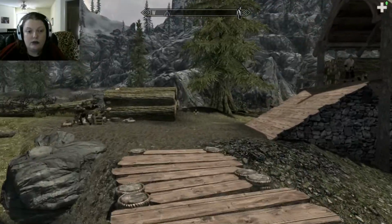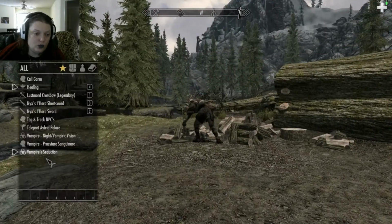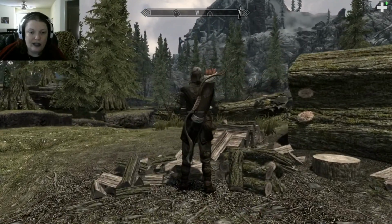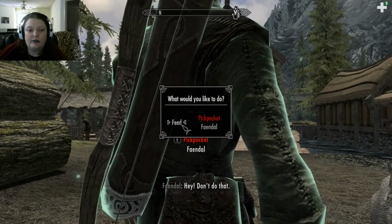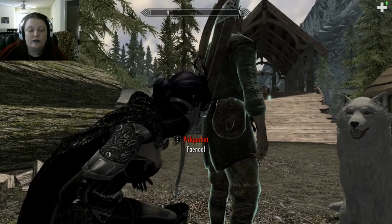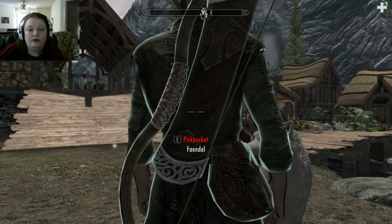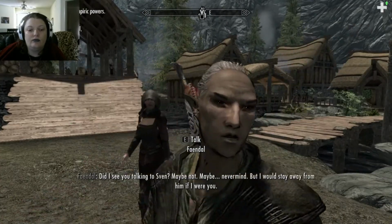So we're gonna feed on someone because I need to. We'll feed on Faendal here. How about that? Hey, don't do that. As long as nobody sees me. Hey, don't do that. Is anybody gonna see me? Did I see you talking to Sven?